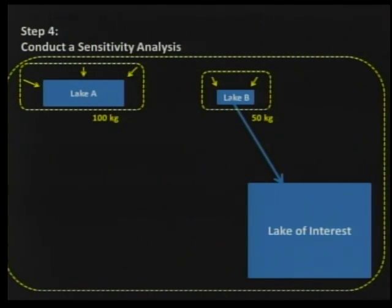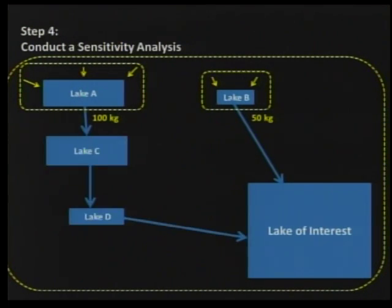100 kilograms of phosphorus. So if you were to look at that on its face, you'd say, well, Lake A is more important to protect than Lake B, because if Lake A declines, it's going to export twice as much phosphorus to our lake. But that's not always the case, for this reason.